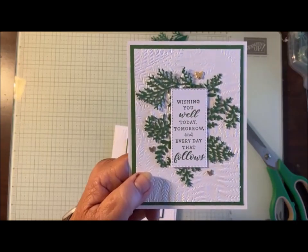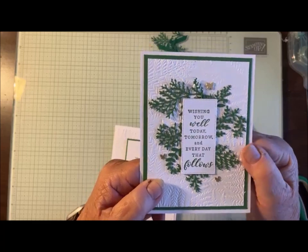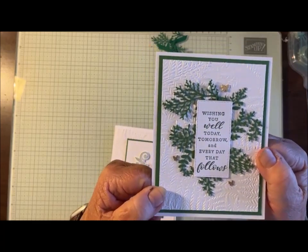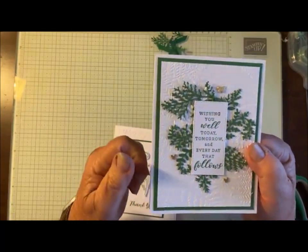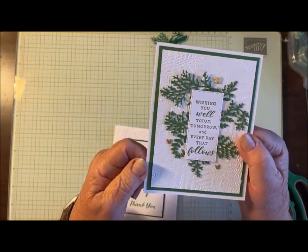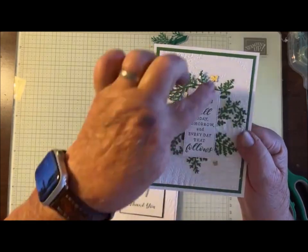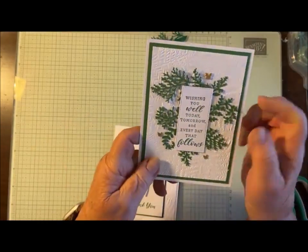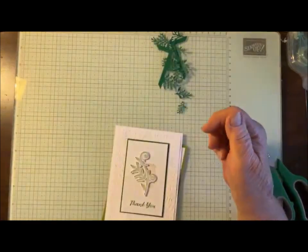And it says, wishing you well today, tomorrow, and every day that follows. I just love that sentiment. I think that is a very, very nice sentiment. And then I added some of the brushed brass butterflies. Say that fast. So here I added some, I took some from there and added it here. And then there was a couple I added in there. So that's the one card.